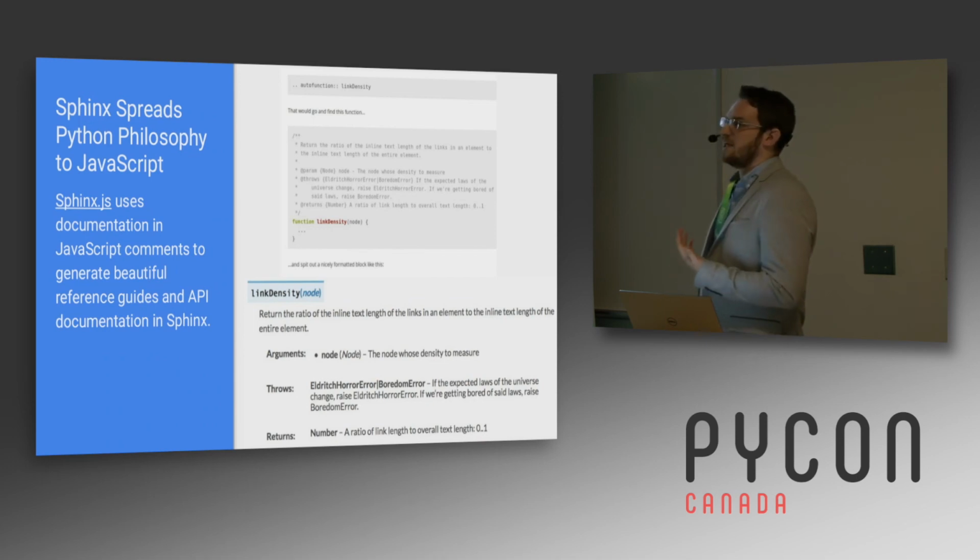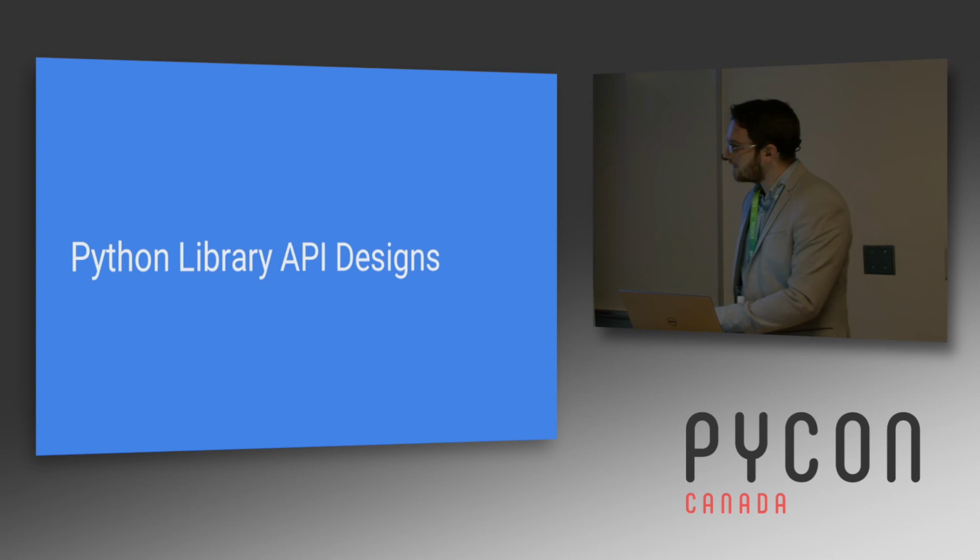And I've used JSDoc, and it was very not like this. You don't even get a search engine, no matter how primitive Sphinx is. So I think this kind of philosophy helps you to move towards explaining more of the code and being more explicit. So Python library API designs, I'm just going to skip over it quickly.